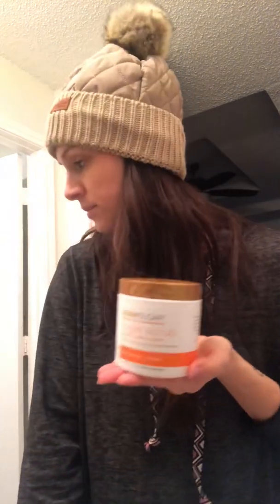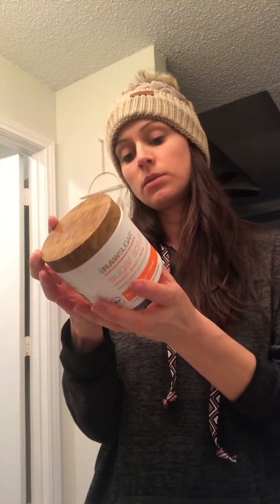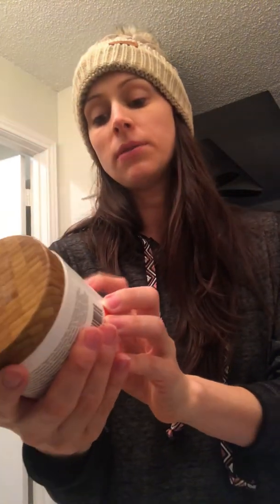Tried a lot of body scrubs. And all this stuff is vegan, I'm showing you, by the way. I believe. I don't know about this one. This one might have like honey or something in it. No, I think this is vegan. Yes, it is. Raw sugar. I think you can get this at Target. I think it comes in different ones, but I've only been gifted the raw coconut.